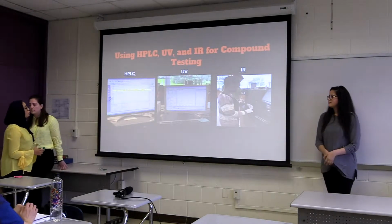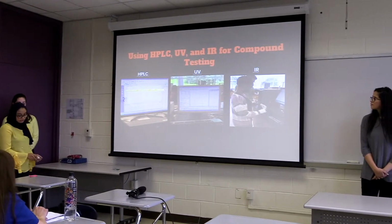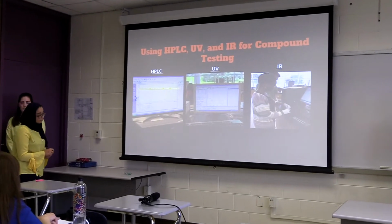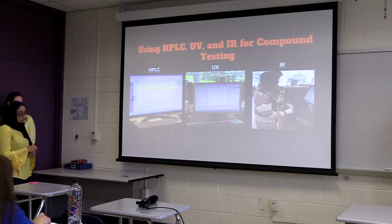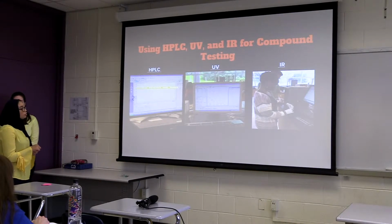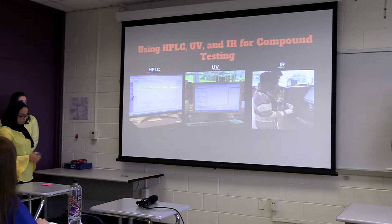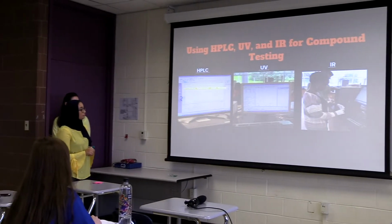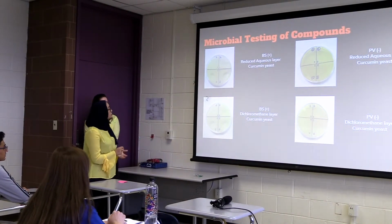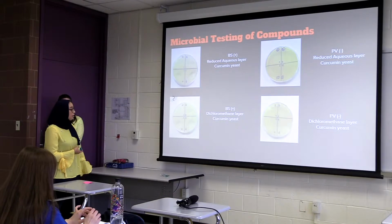To test our product, we use the HPLC, which is high-performance liquid chromatography. Our product is confirmed, with a really good and strong observation at 440 nanometer. We also use the UV instrument to measure the wavelengths, and the IR instrument to confirm the product. So we found that our product is very effective with gram-positive bacteria.